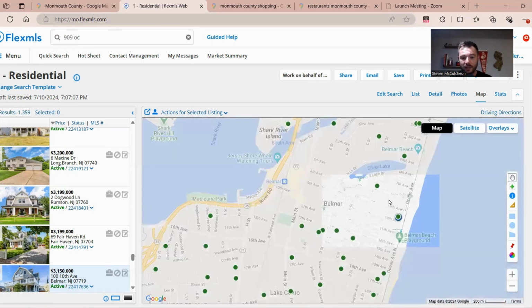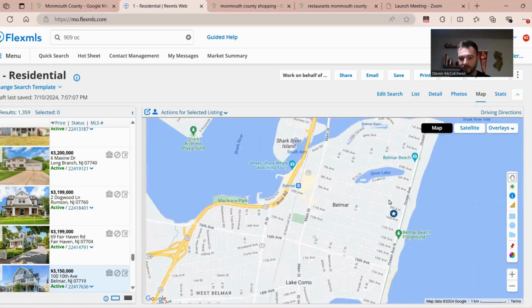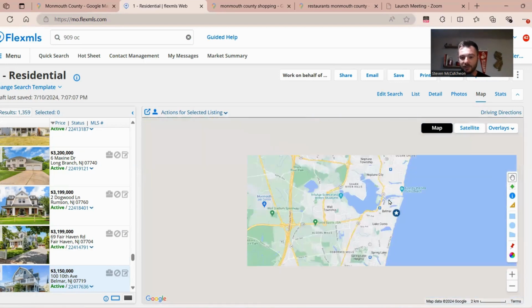So typically, you get a lot size that's 50 by 100, in other townships you might be paying $500,000 for it. But there's limited space when you're dealing with the Jersey Shore. We don't have a lot of land that can be built upon on the East Coast. So these lot sizes, as you see, are smaller.